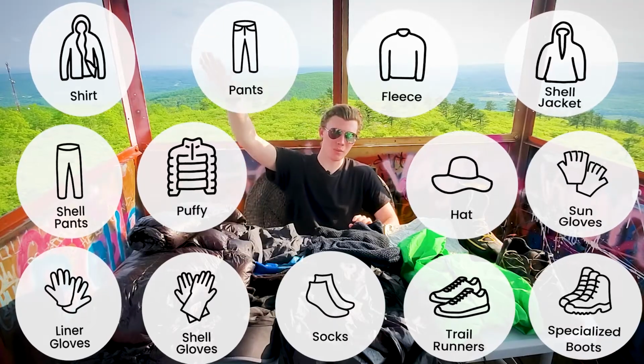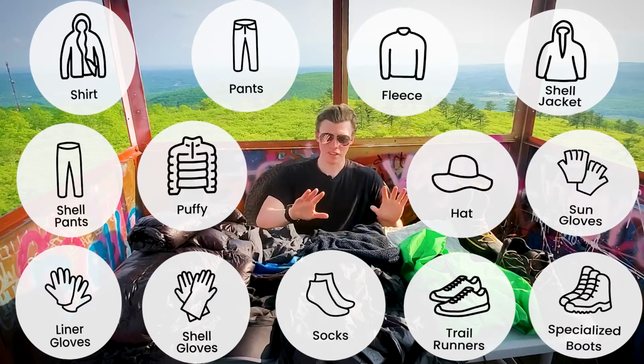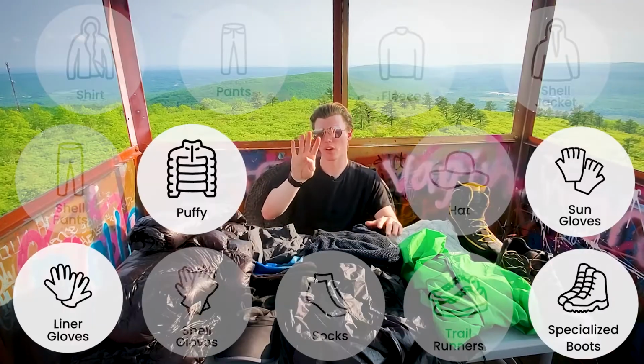For my clothing system, it could be negative 30 degrees out, it could be 100 degrees out. I could be high up in the mountains or out at sea, I could be in the desert or in the jungle. I use the same exact clothing system for every single one of my trips. That system consists of just 9 core pieces and 4 auxiliary pieces.